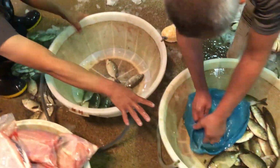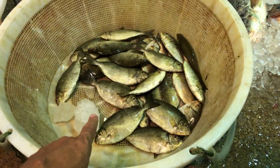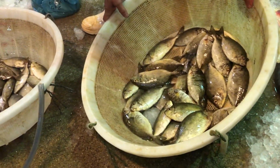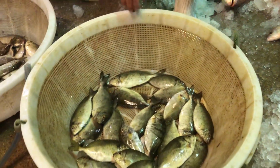These little fellas over here, they're called rabbit fish. And they're fairly small still, no scales. What you do with them is you deep fry them and they are fantastic to eat. Super meat, and you can literally fry them almost like potato chips. Rabbit fish.